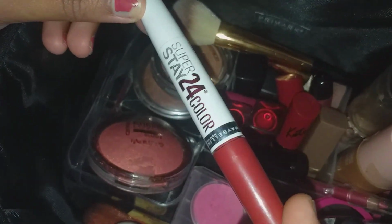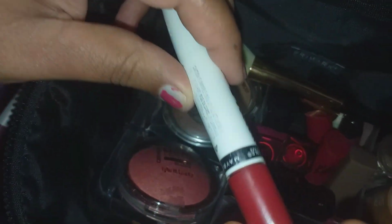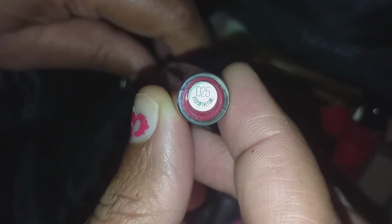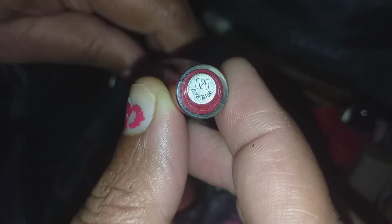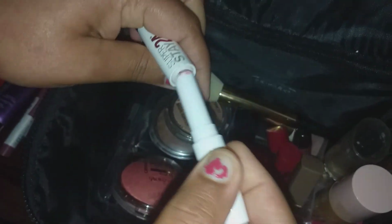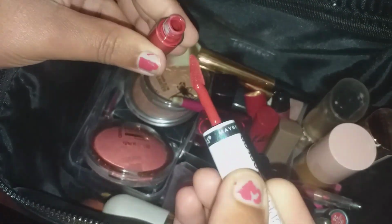Friends, from this makeup bag I picked this Superstay 24 color liquid lipstick. It's a very beautiful brick red shade. This is the shade name and number. And friends, it's two types of lipstick. One side is lip balm. It keeps your lips moisturized all day. So I really like this lipstick, so I picked this one.